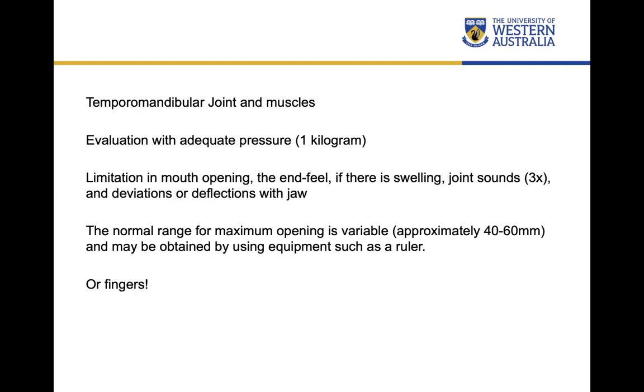For the temporomandibular joints, you want to see how the patient is opening, if there's any limitation in mouth opening, if there's end feel, and if the patient can actually open a little bit wider with a passive stretch. You want to make sure there's no swelling around the jaw joints. For joint sounds, put your fingers around the lateral pole of the condyle. If you're not sure where this is, put your fingers in front of your patient's ears and get them to open and close, and you will feel the condyle move.